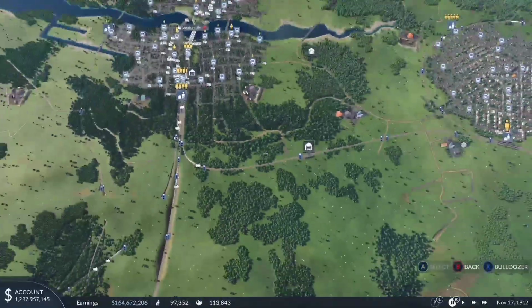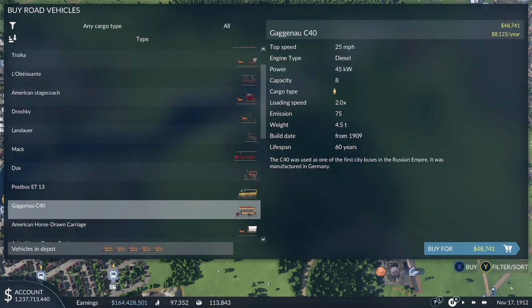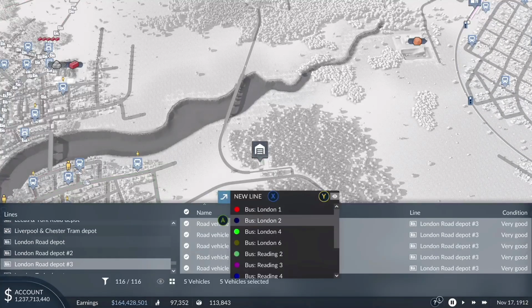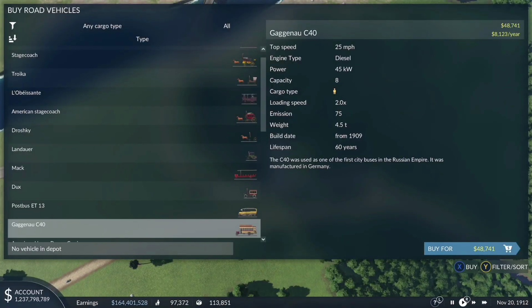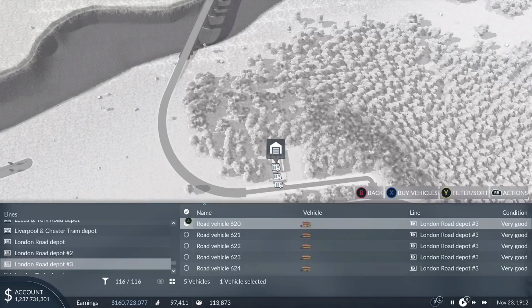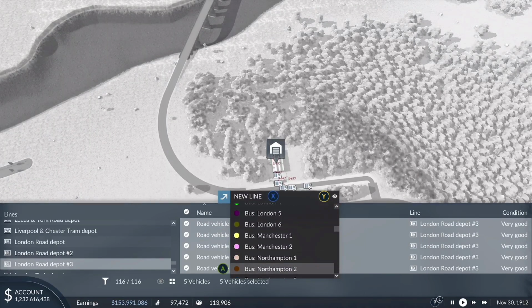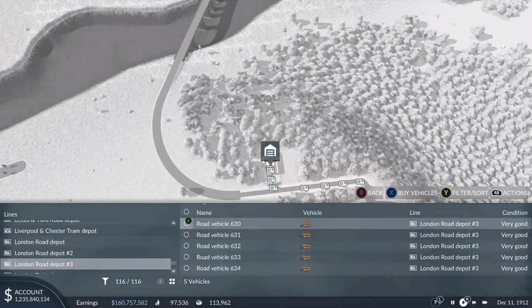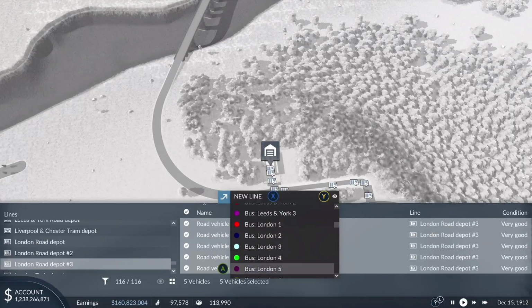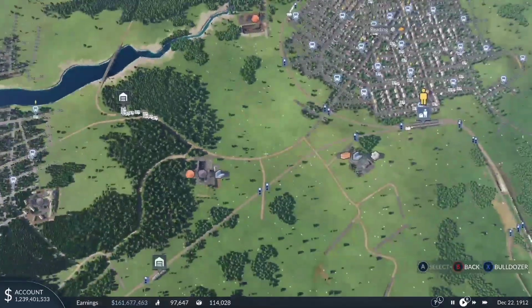So, depot. I reckon 5 deckers on each of the routes. Just start off with... Actually, nowhere near. So 5 deckers, Bus Reading 3. Again, I don't know why we paused. 5 deckers, Bus Reading 4. And then 5 deckers, Bus Reading 5. Nice.